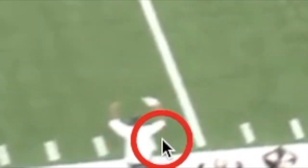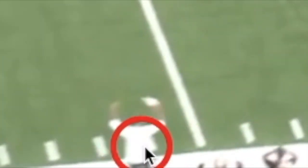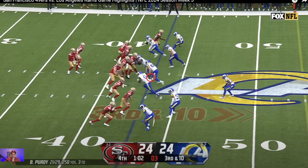You catch the football, look at Shanny, he's like, oh my God. It's a game. It's a game. All right, we get to this 3rd and 10.